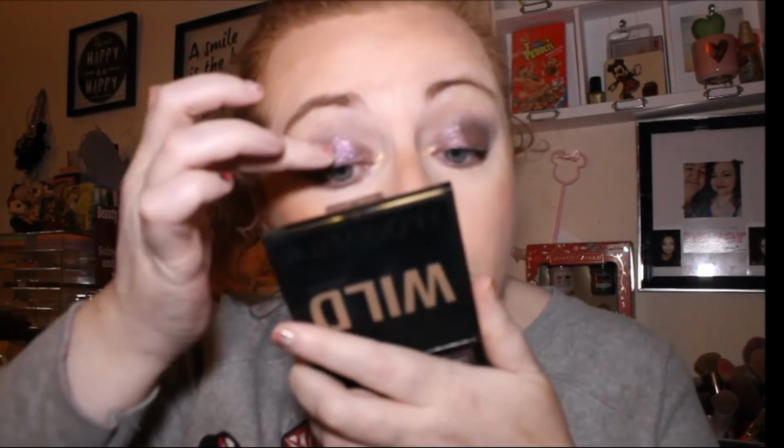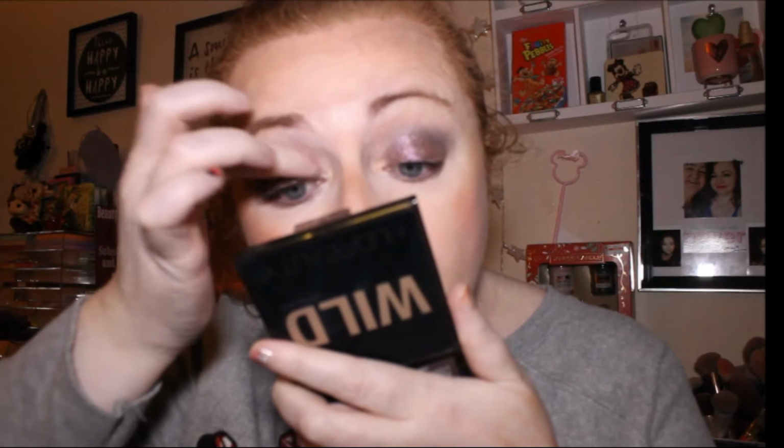I want to get some more of these lipsticks, guys. They're so, so good. There's a red one that I want. Are you surprised? But there is a red one that I want. I can't remember the name of it. So we're just going to go in with this shade again on the finger. And then it'll be time to conclude the video.